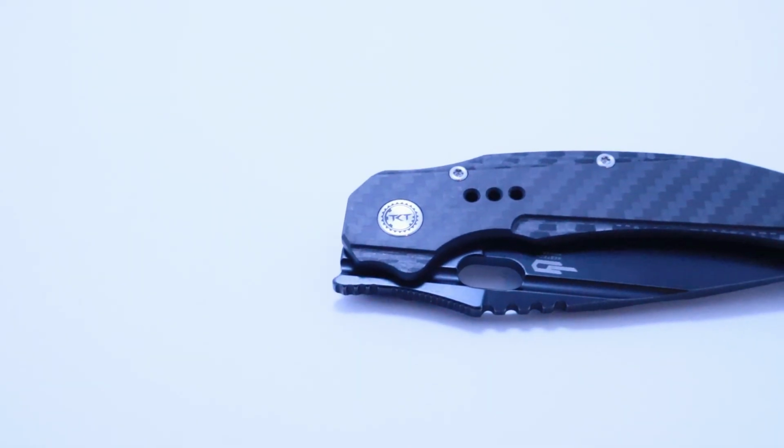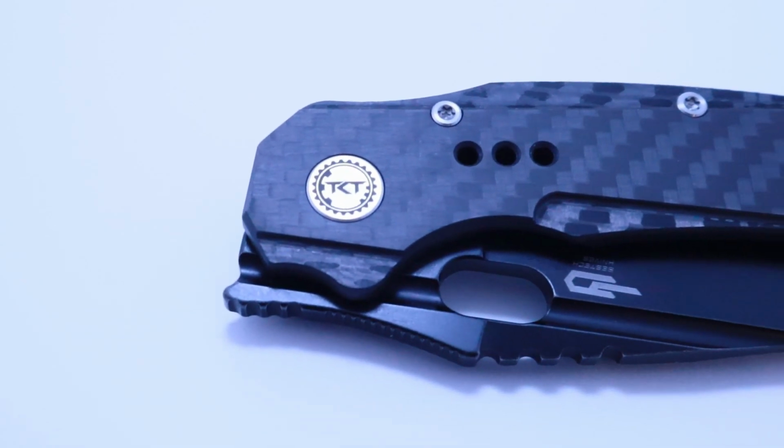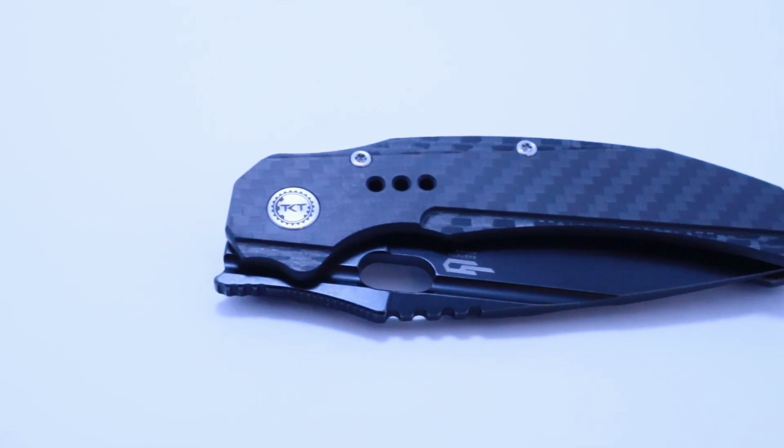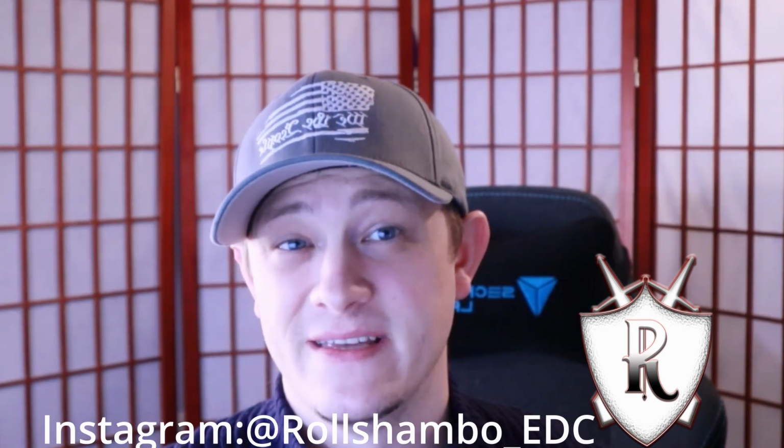My friends, I'm Rollshambo, the connoisseur and collector of all things sharp and shiny. Like this Bestech Exploit, designed by Todd Knife and Tool and manufactured by Bestech. Bestech was kind enough to send this one my way for review. No, I do not get to keep it, and no, it will not affect how I rank this knife today.